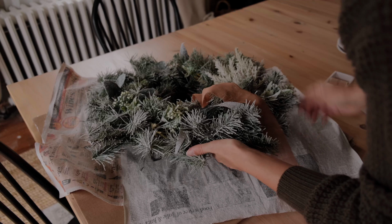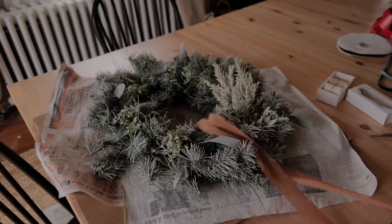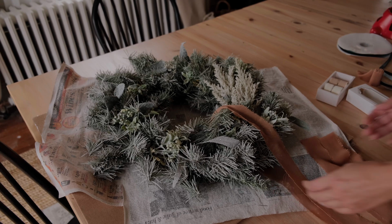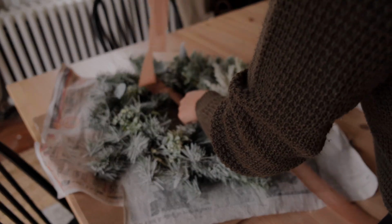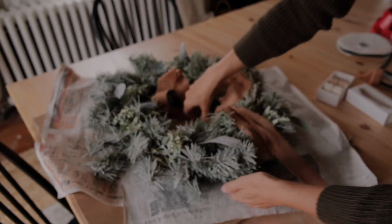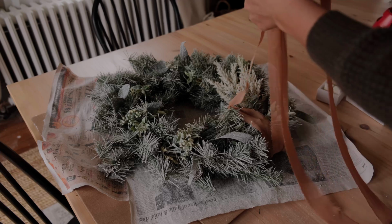A lot of the inspiration I pulled had these big romantic bows on the wreaths, so I wanted to try that, and so I used this frayed silk ribbon that I had just gotten off Amazon, and I just did a really loose long bow, and I left the tails so that I could cut them later once I hung it up.